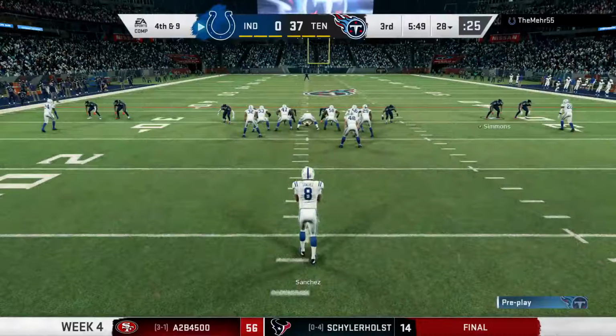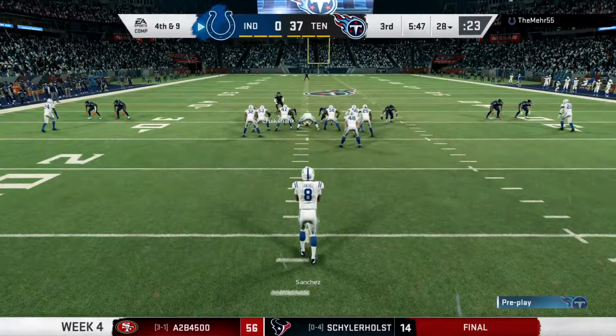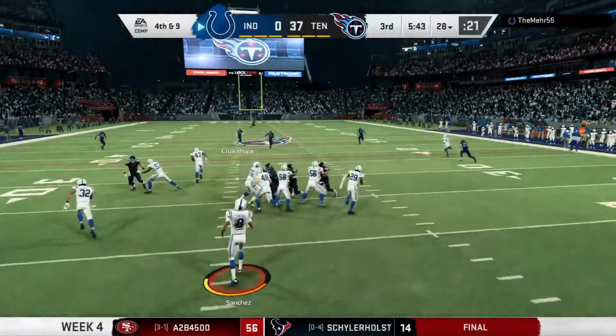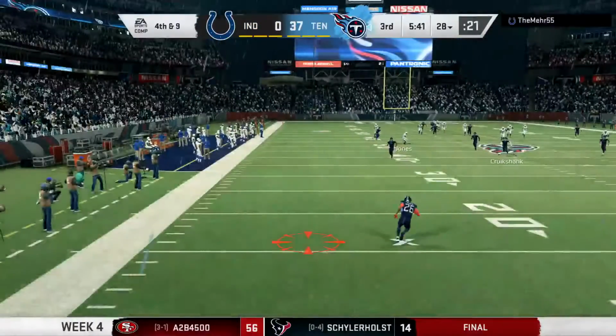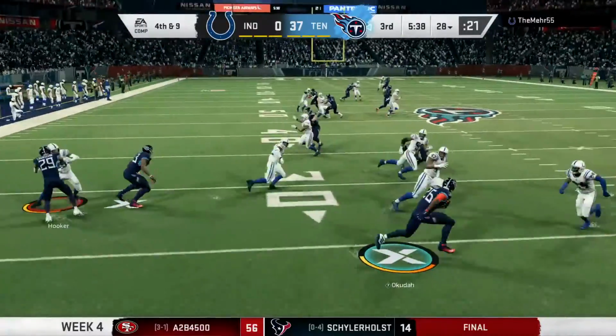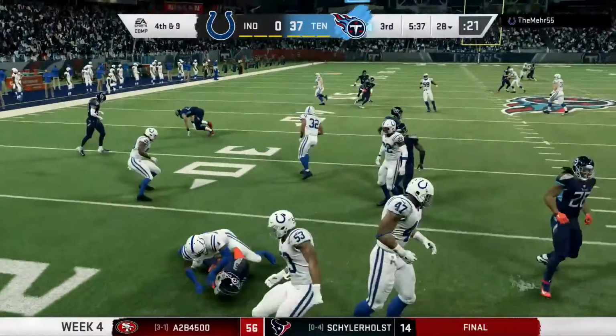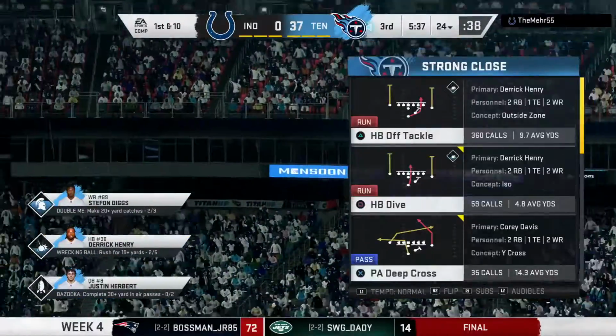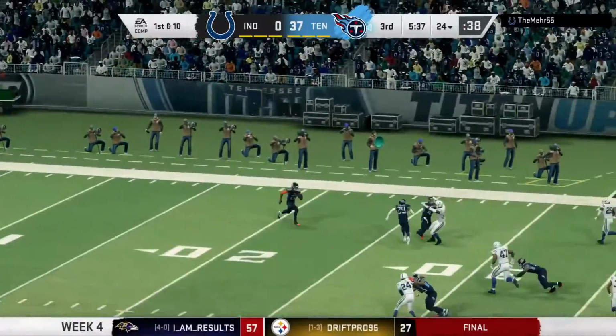Now here's Rigoberto Sanchez. He's been one of their few bright spots so far. He'll send this up into the Nashville skyline, and it's a good one. This will be fielded at the 17. A big kick that time, 52 yards. And possession will switch hands, first and 10.